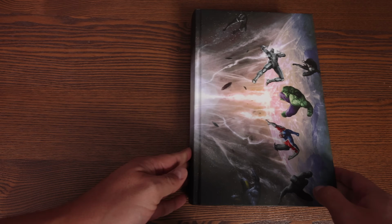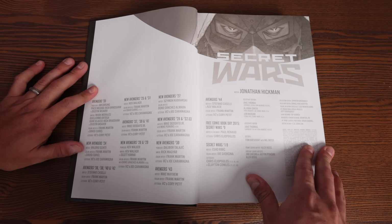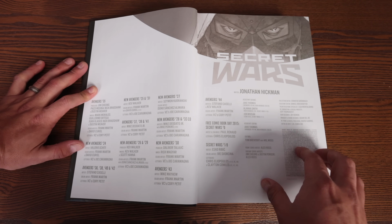All right, let's go ahead and open up the omnibus. You have some black end sheets. Surprised they're not white. Well, maybe because of this. And here are your credits. Jonathan Hickman. And who was the artist on these big chunks of books?